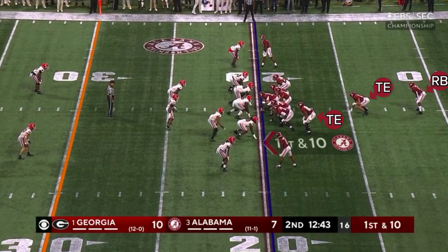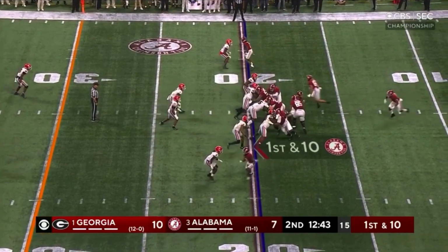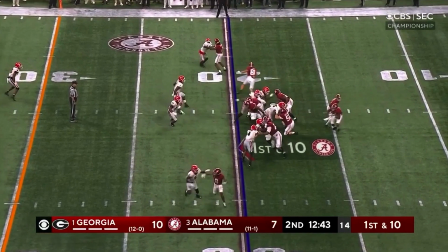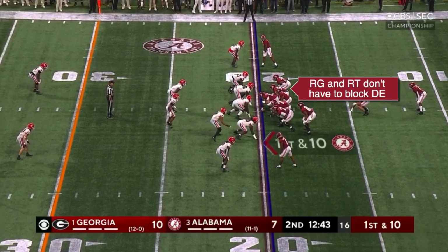Now, for the purposes of this video, we're going to be most interested in what's going on to the side away from the run strength, and so for now, let's look at how the Crimson Tide are blocking these 2 backside linemen. The defensive end here is going to be pretty simple. After the snap, the Tide are going to bring their wing tight end across the formation, and he's going to kick that guy out and seal him off from the play. Now, when they're able to take out that defender with their tight end, it means that the right guard and right tackle won't have to worry about him.